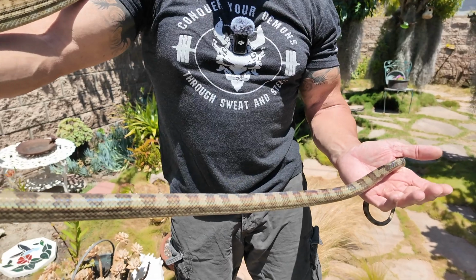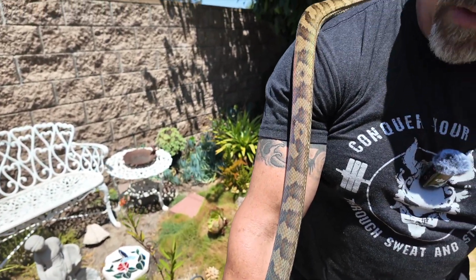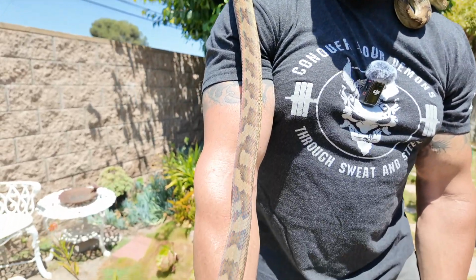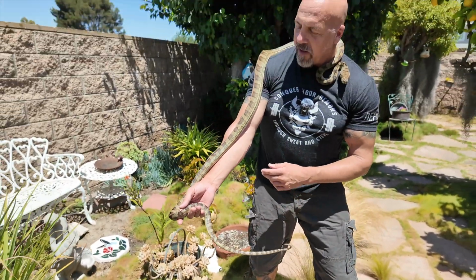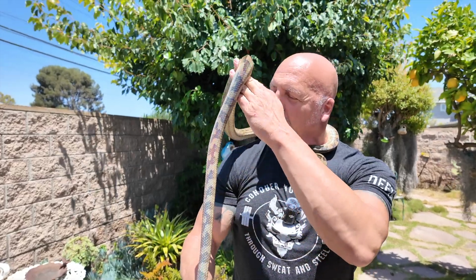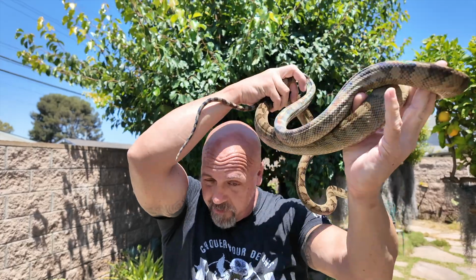These I am not keeping. These are available. But that is a beautiful snake. And I don't know if you guys can see the iridescence, but I see it looking down. I don't know what direction the camera needs to be in to see the iridescence, but that's amazing. Beautiful.